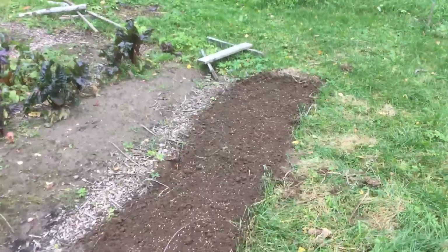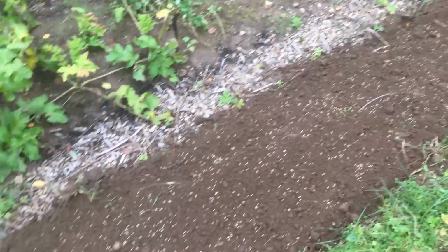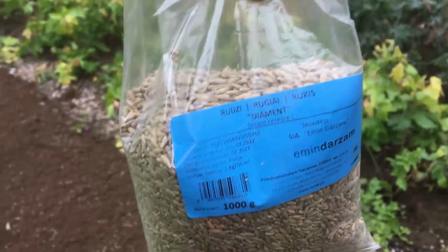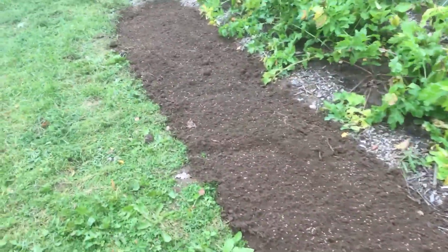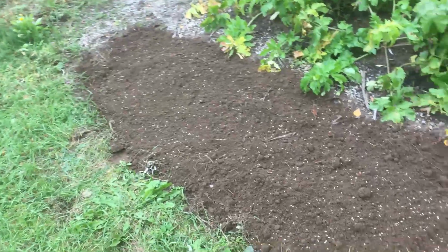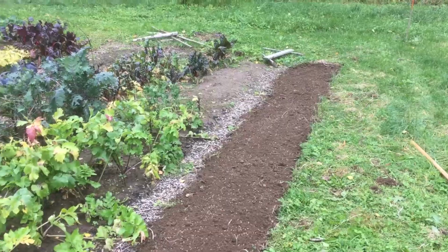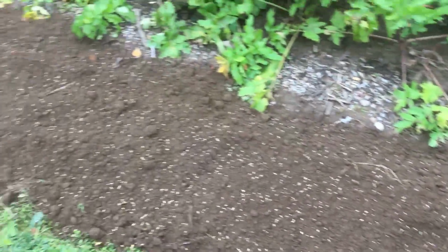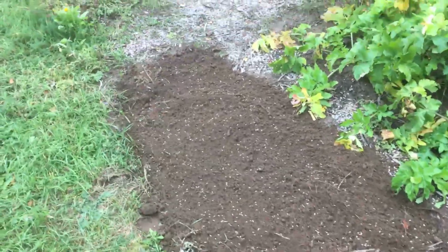This was a potato bed this year, and I've just planted a load of rye, rudzi, in Latvian. So hopefully we'll get some rye germinating. That will overwinter okay under the snow, and next year can make some rye bread. Many people here plant it as a cover crop, but obviously I'll let it go into seed. That's what I want to make the bread.